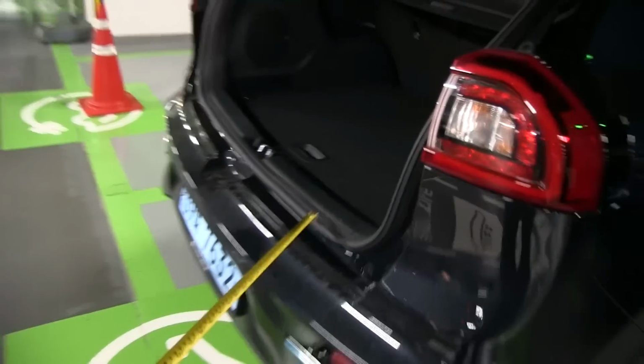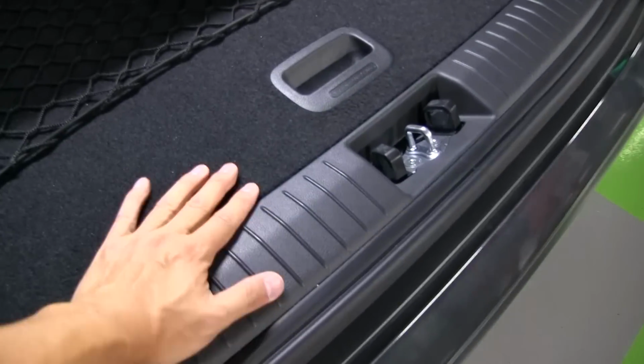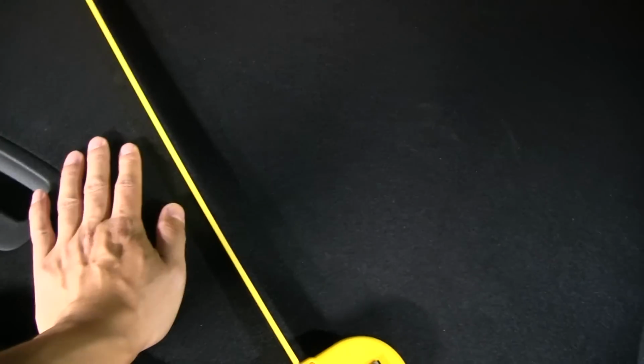Nero has this little edge here, you see, it's like a little hump here, whereas Kona has very little hump here. But it also seems like the floor here of Nero is higher than in Kona. Okay, I think we're done with that one.